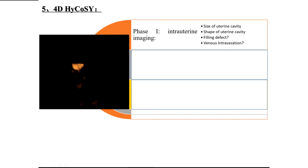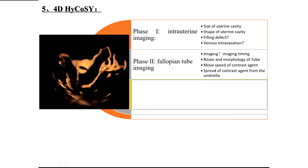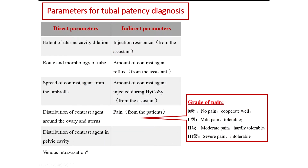After all this preparation work, the 4D function was started and we can begin the HyCoSy. We divided this into 3 phases. The first is the intrauterine imaging phase. Second is the fallopian tube imaging phase. And then the pelvic imaging phase. In each phase, we have different content to observe. During the 4D process, we have to focus on every detail. We can get direct information from what we observe during the 3 phases. Besides that, we can also get much indirect information from the assistants, including the injection resistance, how much contrast agent was injected into the cavity, how much reflux, and also the extent of pain the patient feels.